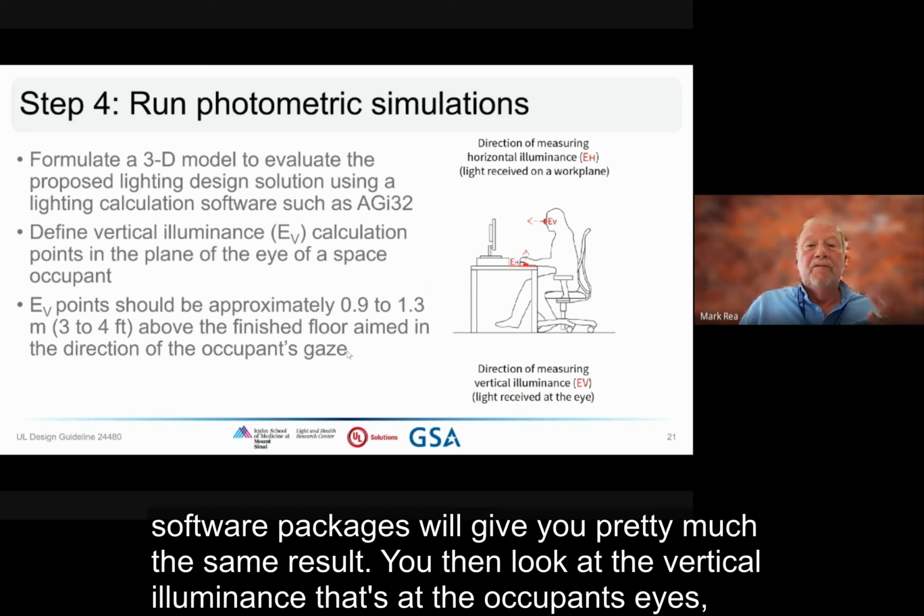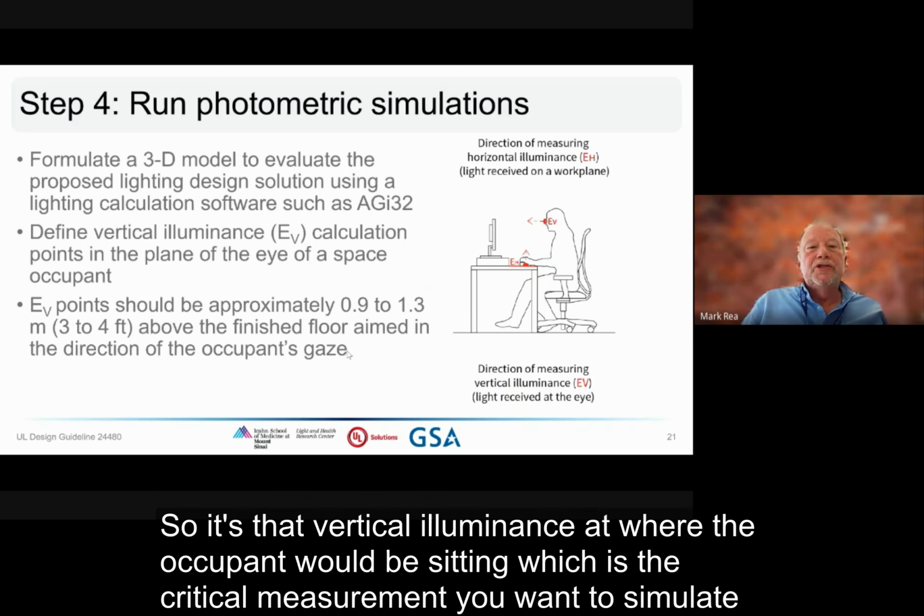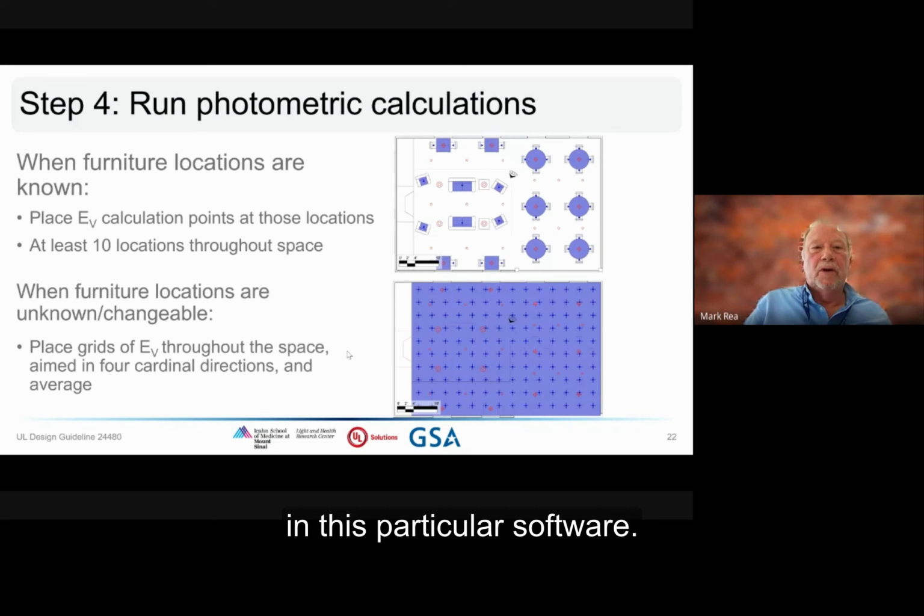You then look at the vertical illuminance that's at the occupant's eyes. You'll see here it's between 0.9 and 1.3 meters above the finished floor. So it's that vertical illuminance where the occupant would be sitting, which is the critical measurement you want to simulate in this particular software.